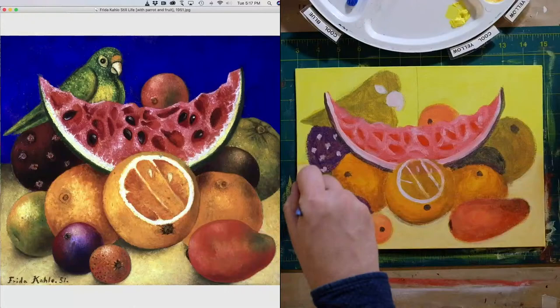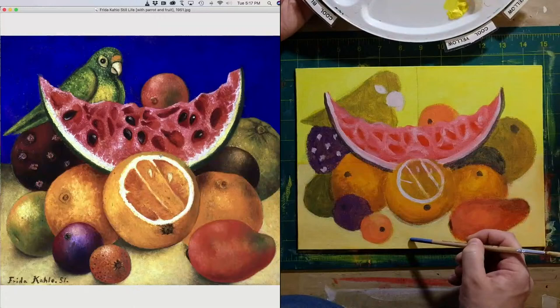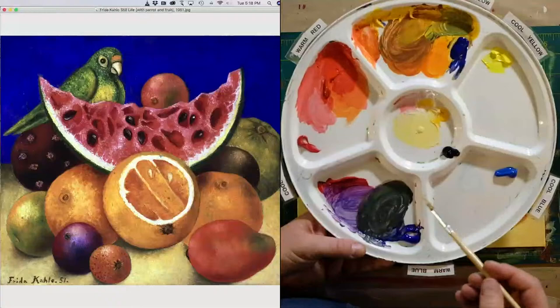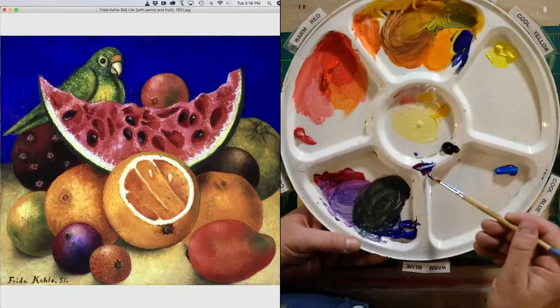Okay, so now ideally what we would do is have a little bit of these colors in the shadow, right? A little bit of red in the shadow, a little bit of orange, a little bit of purple, a little bit of green here. Not sure we'll have time to get all of that done. What I'm going to do is use this same color that we had before, which was a purple. So I'm taking my blue and my red and mixing them together. I guess I can just do this right here.